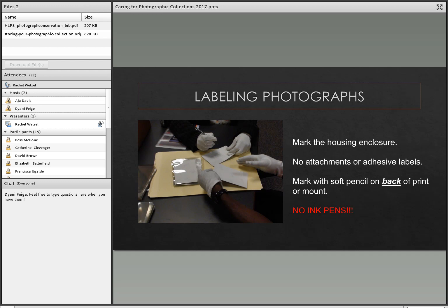You don't ever want to put adhesive labels, even if they're labeled as archival adhesive labels, on the backside of any of your photographs, because all of those adhesives will eventually fail, and then you'll have adhesive residue on the back of your photograph, and the actual paper carrier that has all the information on it will eventually fall off and you will lose it. So it's very important that you either mark the housing enclosure or mark the photograph or mark them both. No post-it notes or adhesive labeling.